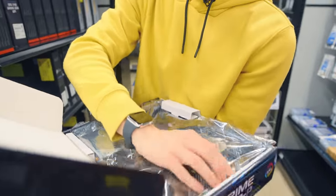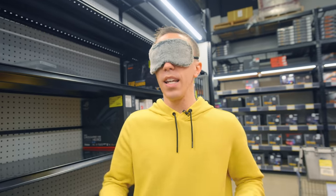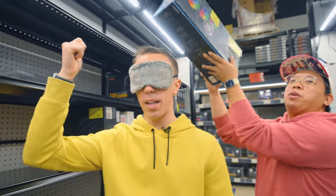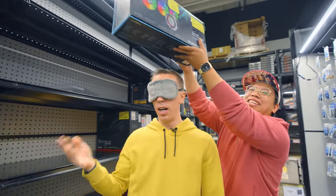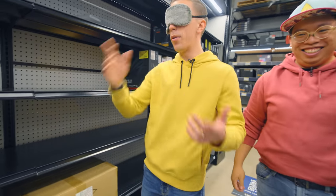This might not be my very best deal, but I think I'll take this because I don't want to waste time. I'm not gonna actually see the components that I picked until literally I've already gotten back to the office, put the entire PC together, then I'm gonna take my blindfold off. So, first of all, it's gonna make the drive home kind of challenging, but also, I'm gonna have absolutely no idea what I'm building. Why am I going through such a tight space?